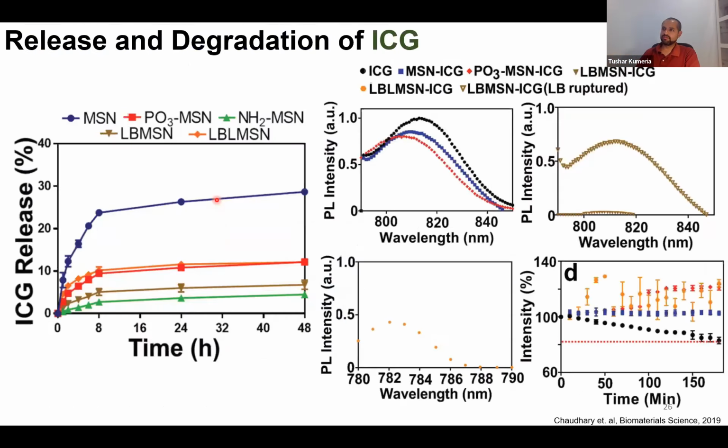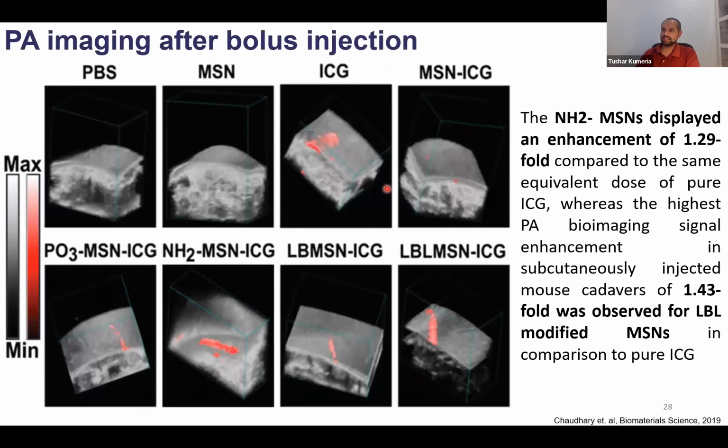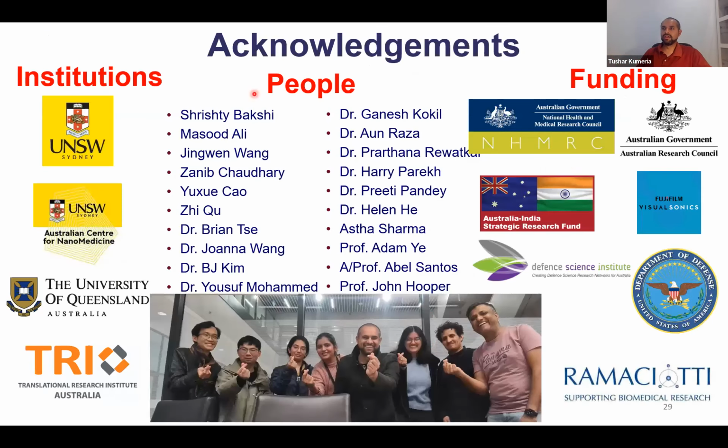We have done more work with photoacoustic imaging. I won't go into details. I think I'm over my time. But in terms of people who've done a lot of stuff, these are the people who've actually done a lot of stuff. This is my group at the moment at UNSW. There's a lot of collaborators. Abel has been a friend and a collaborator for a very long time, and we've been working on a bunch of things, and hopefully you've learned something today, and we form new collaborations through this.